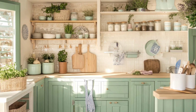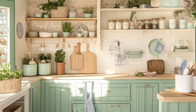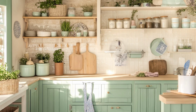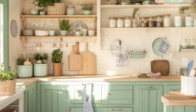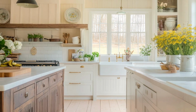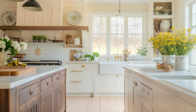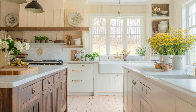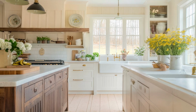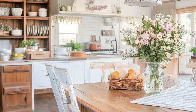Think of open shelving made from reclaimed wood, where vintage ceramic dishes and copper pots are displayed like art, or a deep apron front sink, reminiscent of traditional farmhouses, paired with sleek, modern fixtures for a perfect balance of old and new. The key to achieving this look is in the details: aged brass drawer pulls, handcrafted tiles, and distressed finishes that make everything feel lived in and loved.